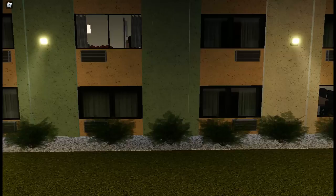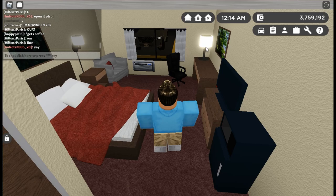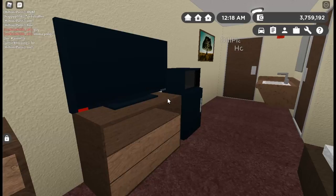In my opinion, they should add the apartment complexes back. But RP in a motel is the same thing as the apartment complex, really. So this is my apartment right here. Let's turn this on. There we go. Make it nice and loud. Turn the TV on. I think it's on the news.